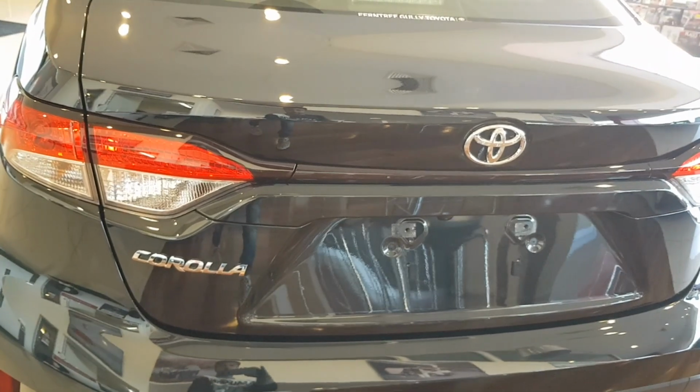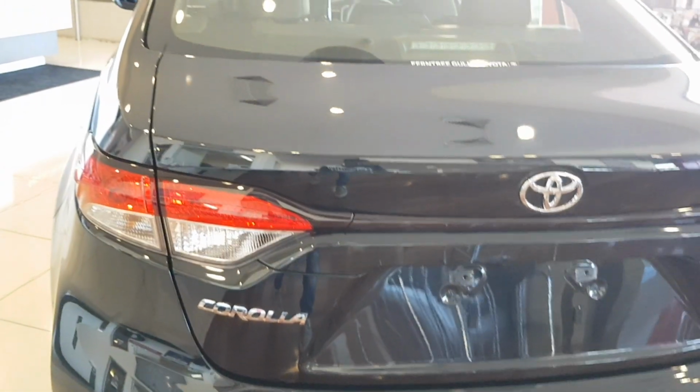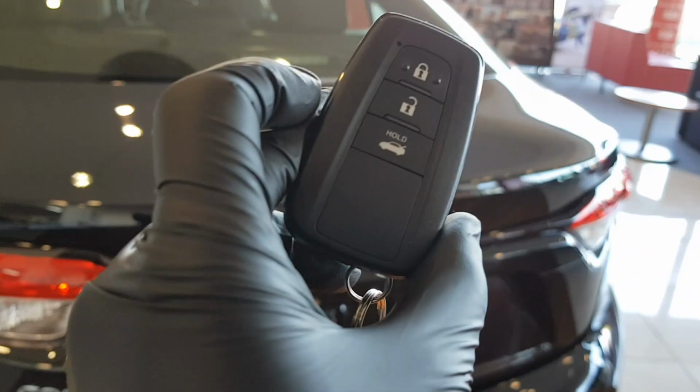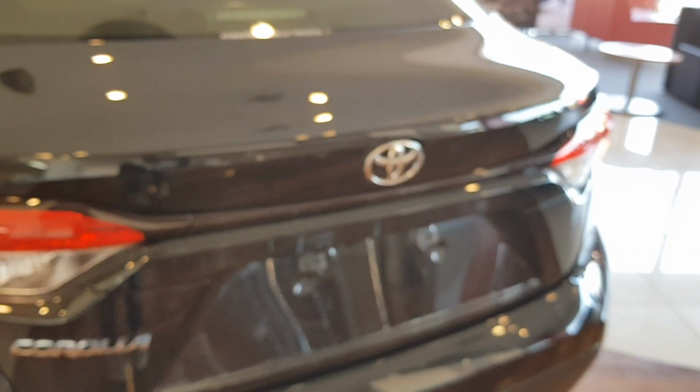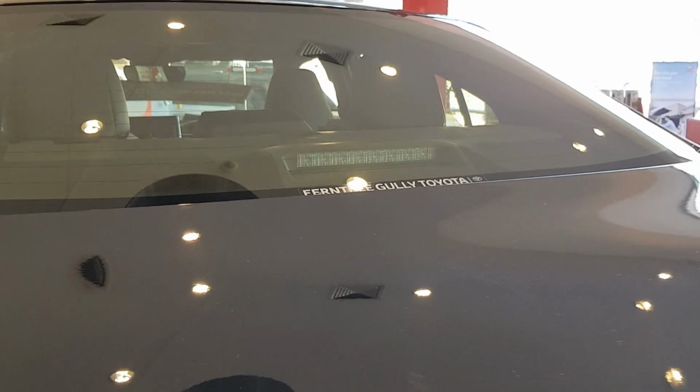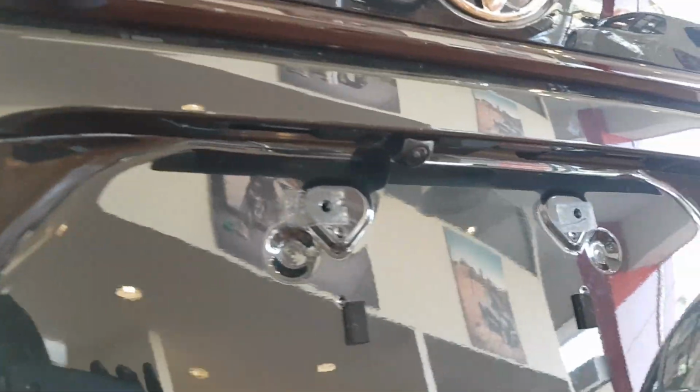Now I do have the key fob with me, so I'll just show you the key fob right here. So a pretty standard looking key. The braking lights. You can see you got a rear backup camera as well.